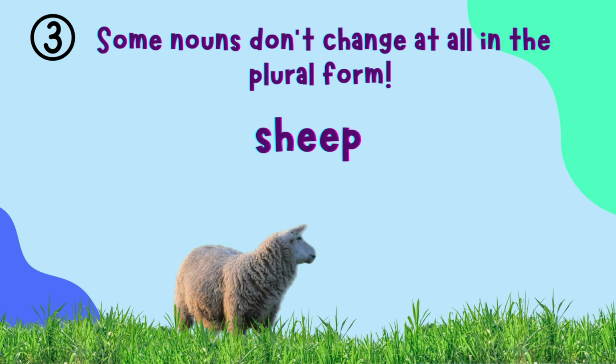Are you ready for a pop quiz? Let's make these nouns plural. Tomato. The correct answer is A, tomatoes. Leaf. The correct answer is B, leaves.